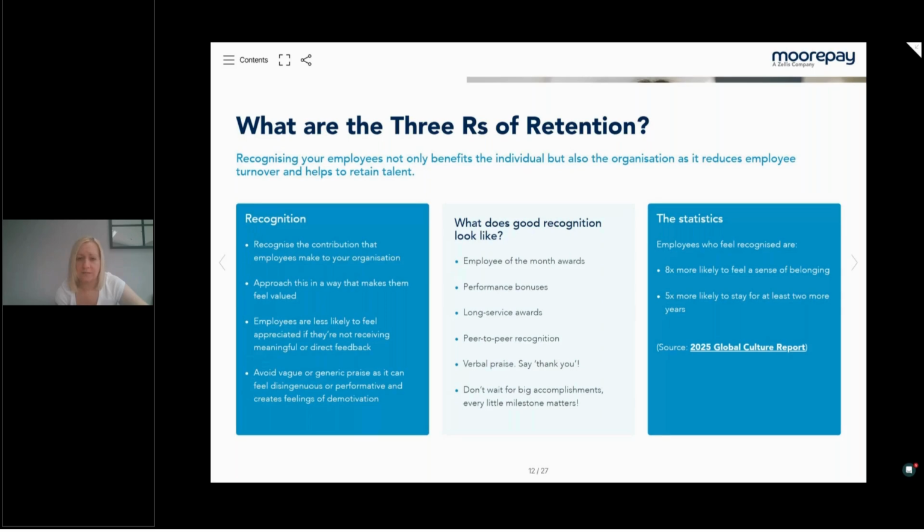You can look at performance bonuses, whether they're annual or quarterly, that are based on the performance of the individual, which ultimately helps the performance of the organisation. Think about long service awards. They are still areas that are valued by employees in terms of feeling that they've been recognised for the length of service.